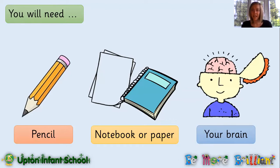Brilliant. Well done, everybody. So you should have your pencil. You should have your notebook or a piece of paper. And if you can, as brilliant writers, it's really important that we try and sit at a table. So if you've got a table and you can sit at a table on a chair, that is fantastic too. And of course, we need our brains.